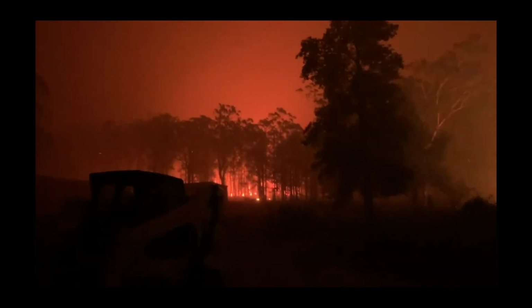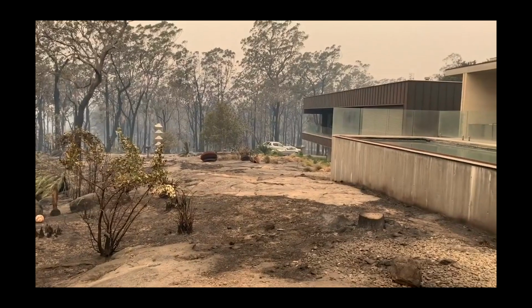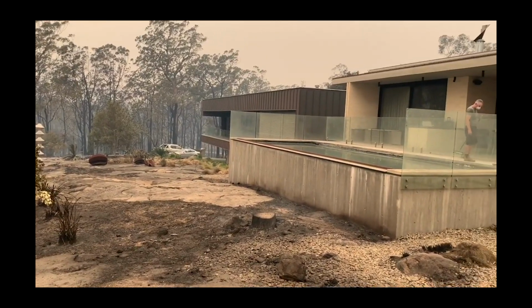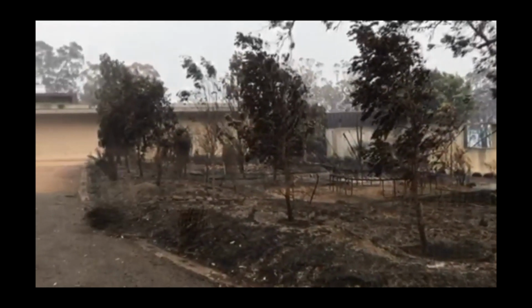So we worked the perimeter of the house primarily. There was nothing else we could save, and it wasn't worth contemplating trying to do anything else beyond about 15 metres around the house. If you look at the house today, it doesn't appear to have any fire damage, is that right? No, remarkably.